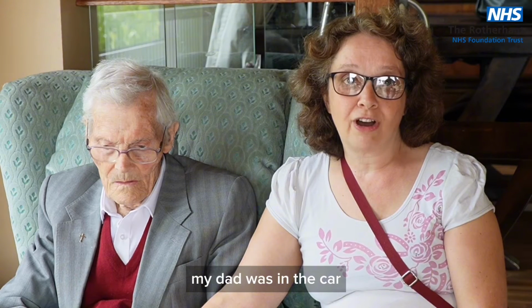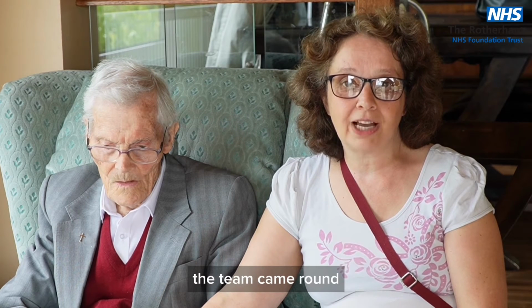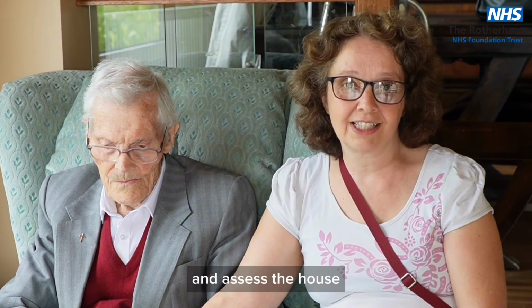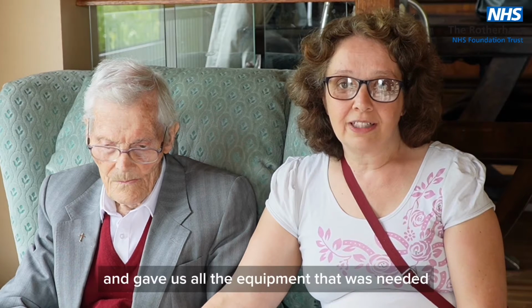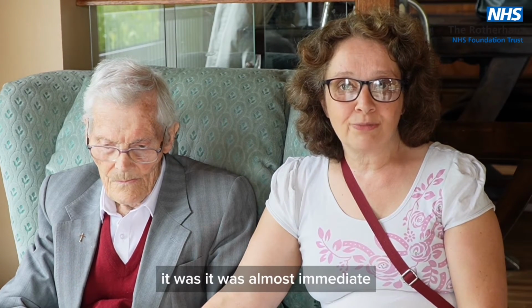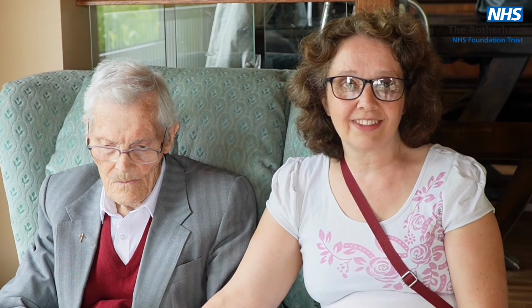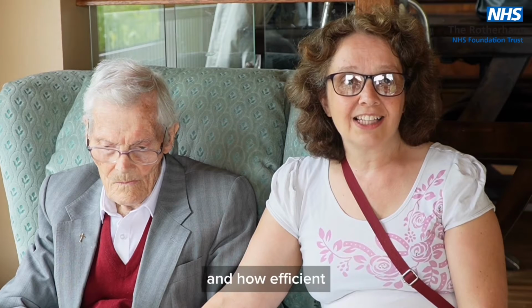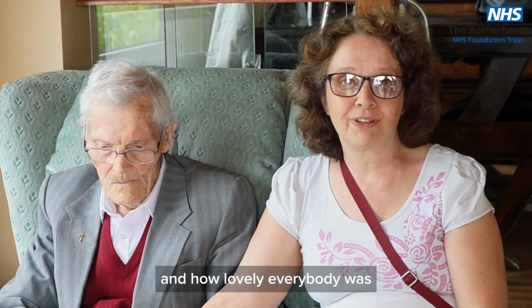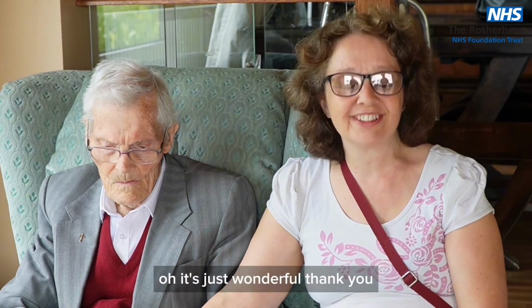My dad was in the car coming home, and it was so quick that the team came round, assessed my dad and assessed the house and gave us all the equipment that was needed. It was almost immediate. I was really surprised at how fast it was, and how efficient and how lovely everybody was, how well they explained things. Oh, it was just wonderful, thank you.